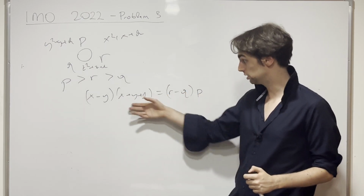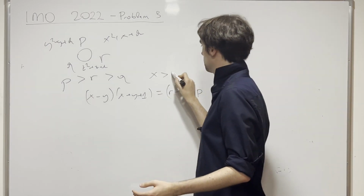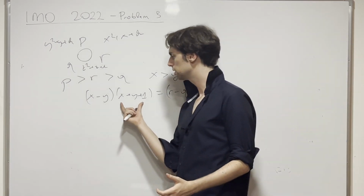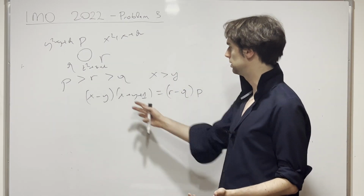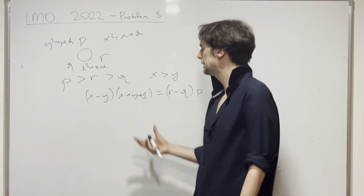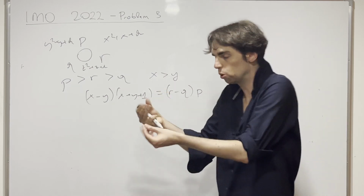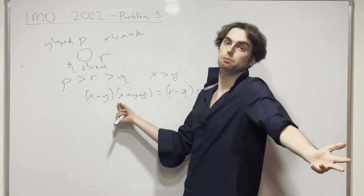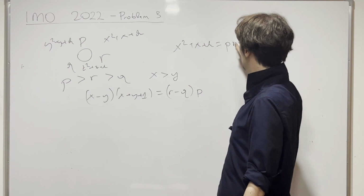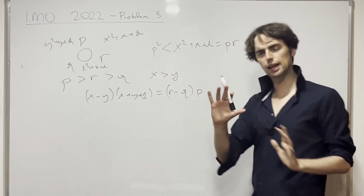Now what is this size about this x plus y? Can we make this size argument here? So x is bigger than y. Okay, we're good with that. But now, can this be at least 2p? Well, if this was at least 2p, then x would be at least around p, right? This would be at least p, this would be at least p minus 1. That's the smallest they can get. So x would be at least p. But then I have x squared plus x plus k is equal to p times r. This would be bigger than p squared in that case, which is not the case.